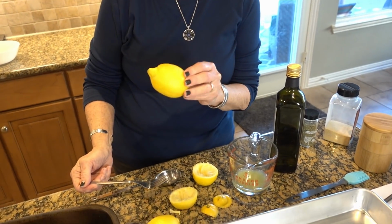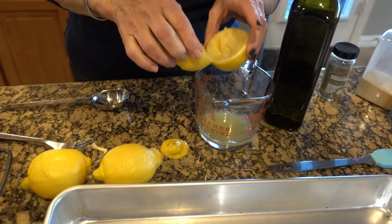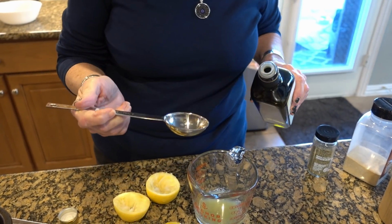So now we have our 2 tablespoons or whatever. This was a good sized lemon, because we have a good sized chicken there. So it was going to use this whole lemon. So the juice from one lemon is in there. It was approximately a quarter cup, but it ended up being. Yeah. And then we want 2 tablespoons. I don't like using olive oil.